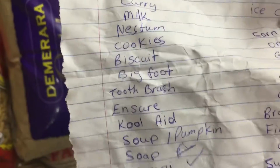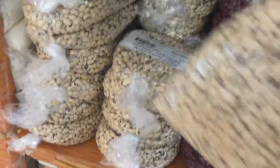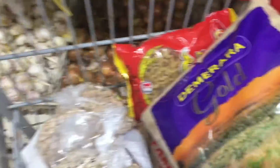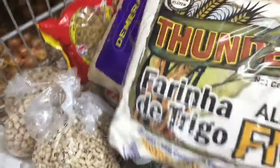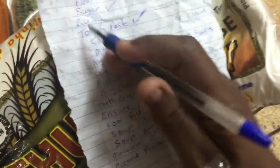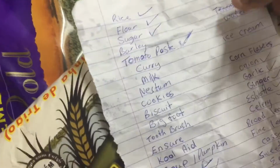Pick up some peas now. Pick up some black eyed peas and some China peas. One flour. And put it in my trolley here. So I'm going to take out the flour now. So let's continue shopping, guys.